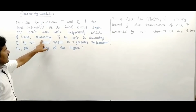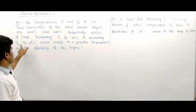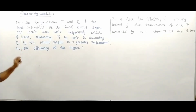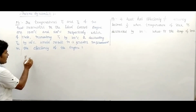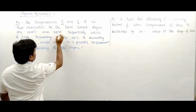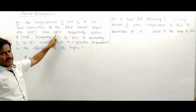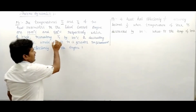Which of these, increasing T1 by 100 degrees centigrade or decreasing T2 by 100 degrees centigrade, results in the greater improvement in the efficiency of the engine? Efficiency we want first. Suppose this is T1, this is T2. T1 is 1500, T2 is 500. This is the hot body temperature, and this is the cold body temperature. First case: increasing T1 by 100.